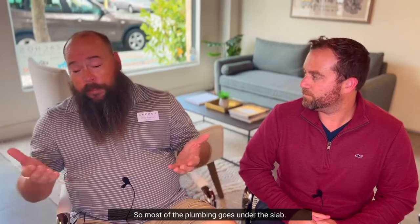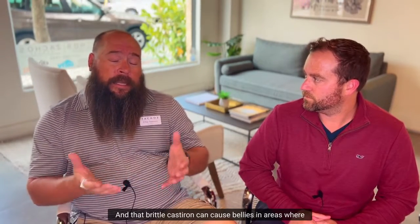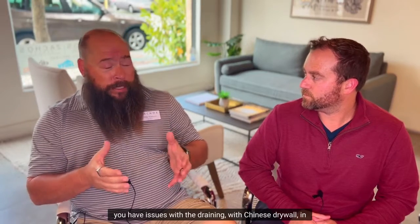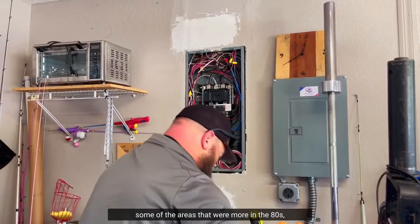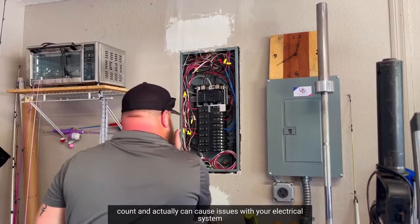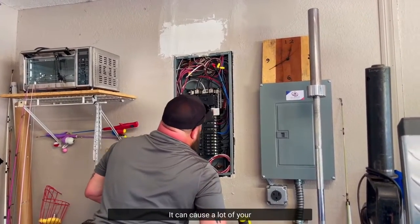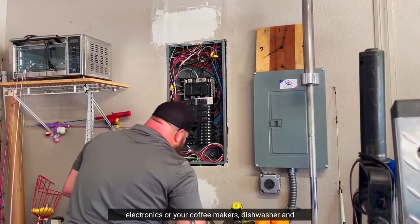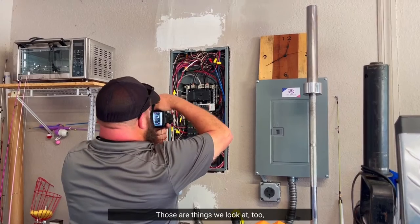Most of our plumbing goes through, because we're all slab homes down here, so most of the plumbing goes under the slab, and that brittle cast iron can cause bellies in areas where you have issues with the draining. There's Chinese drywall in some of the areas, more in the 80s homes that were built, that actually has a high sulfuric count and can cause issues with your electrical system and some of your plumbing. It can cause a lot of your electronics, your coffee makers, your dishwasher and things like that to fail prematurely. Those are things we look at too.